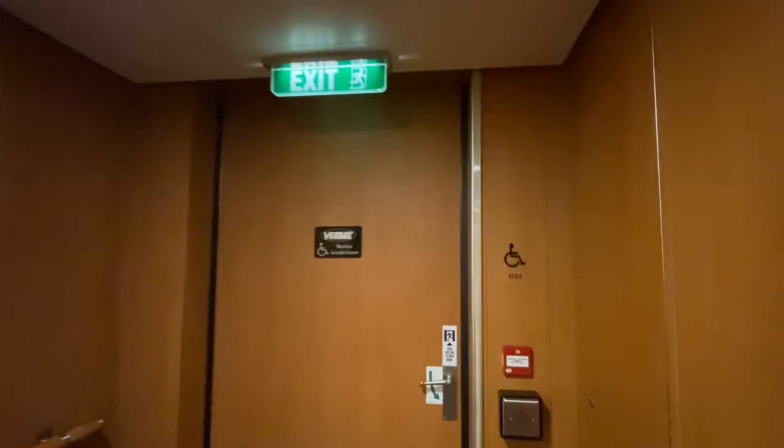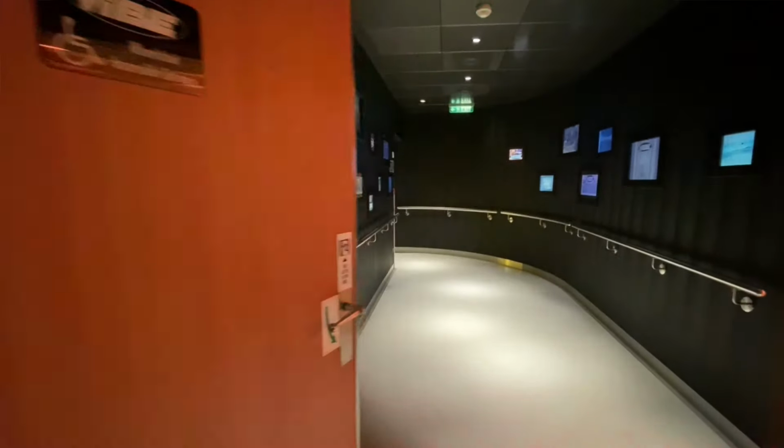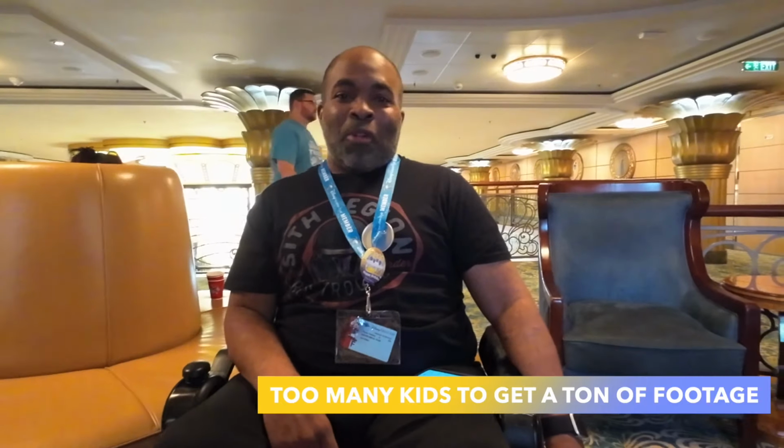So we were just inside of the Vibe, which is the teen activity club for the guests on the ship. It is wheelchair accessible. There's a special door you go into, which is automatic, which was pretty straightforward. Hit the button, the door opens up, and you go down this hall. It has a lot of wild, vibrant colors. As you go into the club, it opens up and you see teens everywhere. So it was pretty straightforward.